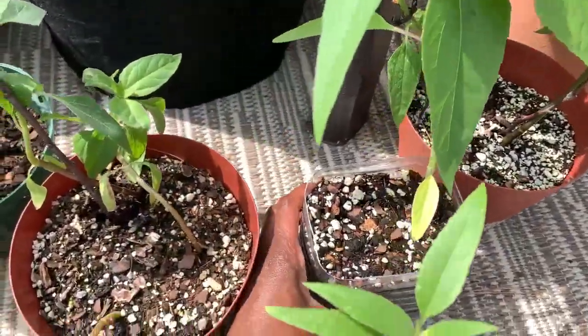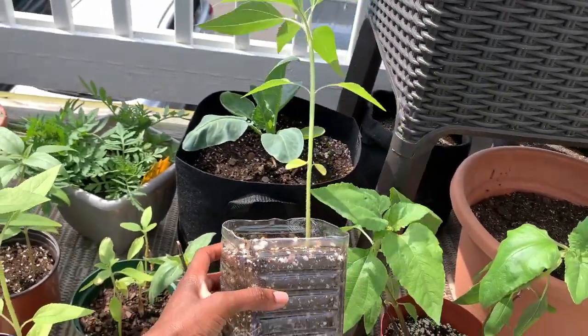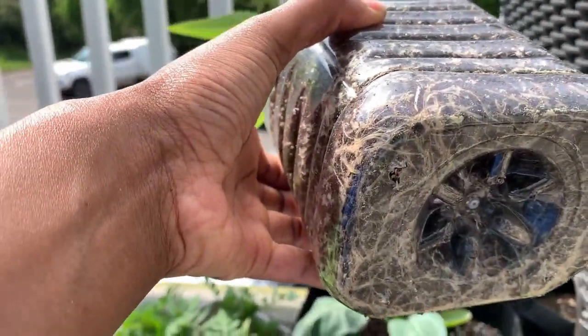And you can see some of my upcycled pots here. Juice jug, I'll just cut the top off, put some holes in it. Oh, look at those roots. Wow.